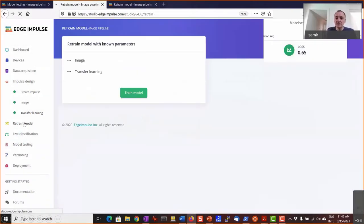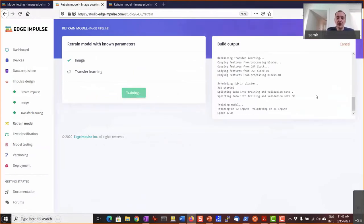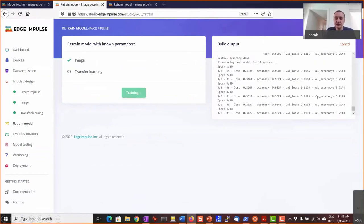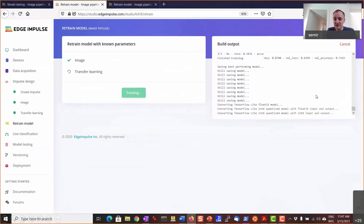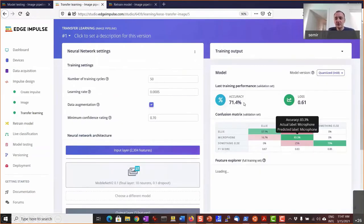I'm showing here an accelerated version of the training. It's anyway less than 10 minutes to train, and it's a transfer learning. So you're not training the full neural network, just training the last layer of the network. So you can see here, training is complete, so that you can see the results.